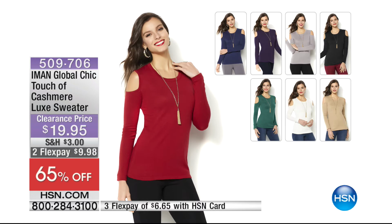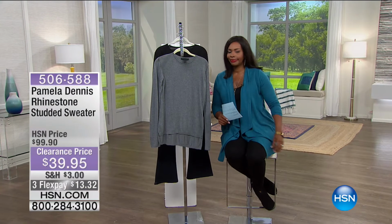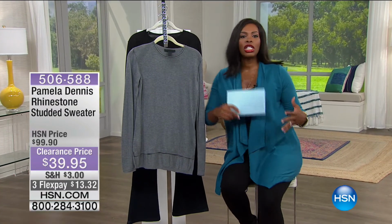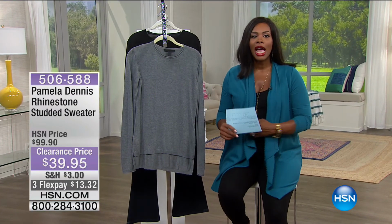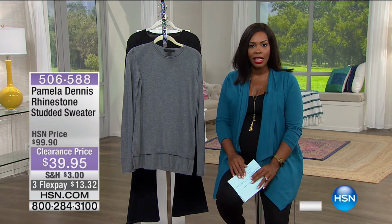You cannot go wrong with cashmere for less than $20. Really? I mean, when we do clearance, we do clearance. And really, these are our last in quantity for the season, and we're moving them out to get space to bring you new things.